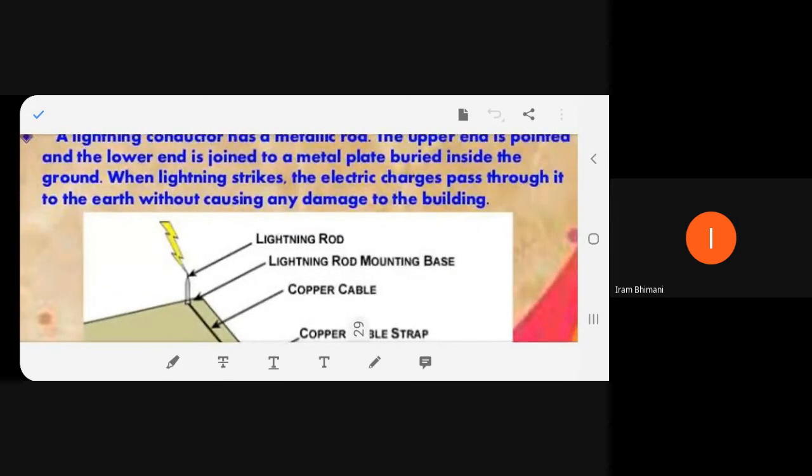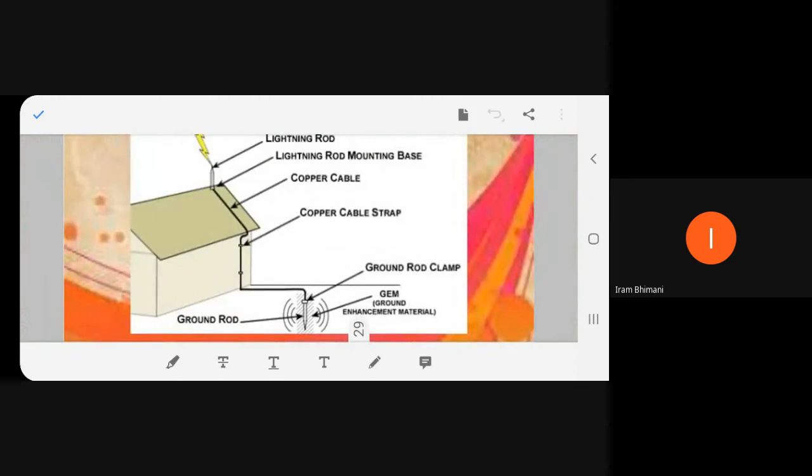So what happens whenever there's a lightning? See, you can see this. There's a lightning over here. So the electric charge is passing through the lightning rod to this cable, isn't it? And it goes straight from this copper cable to the ground, where all the energy is absorbed. So my house is saved. There's no destruction to the house. What do you say?